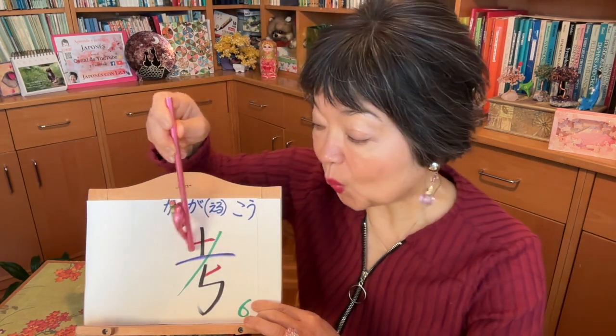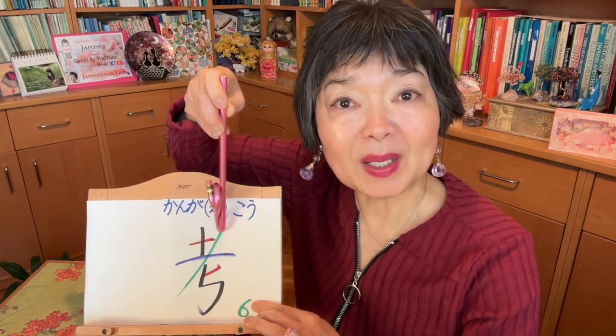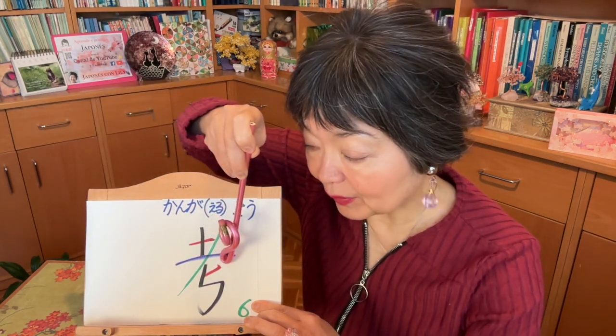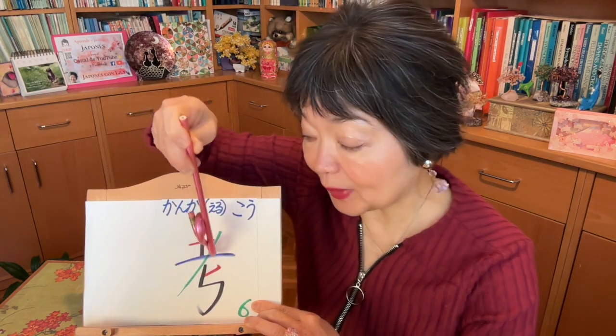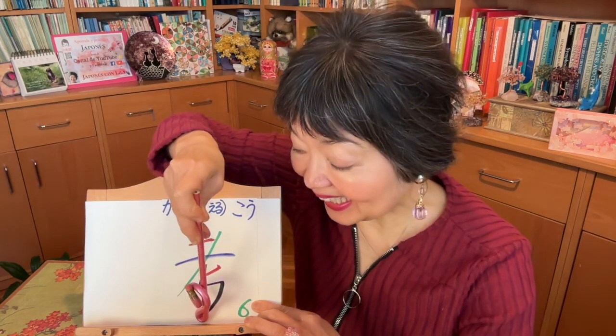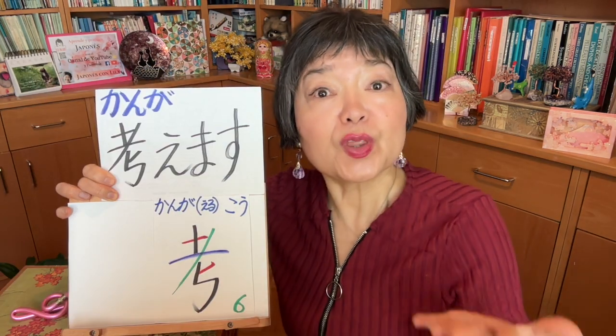The stroke order: at first, this 土, 土曜日の土. 1, 2, 3. And then this green one, like this. And now the red one from here, going down like this. And then this black one, going down, and like this. And in the end, you jump.